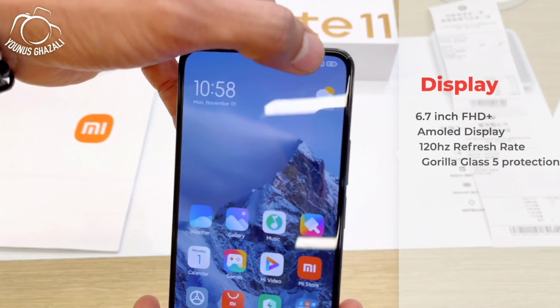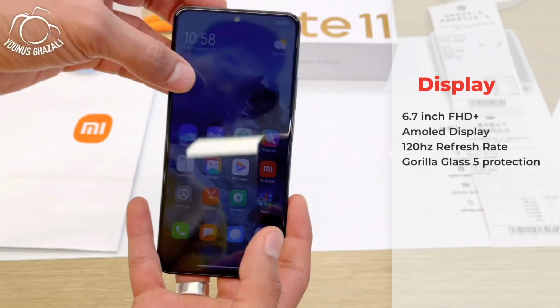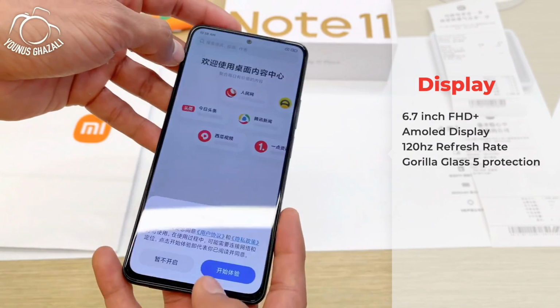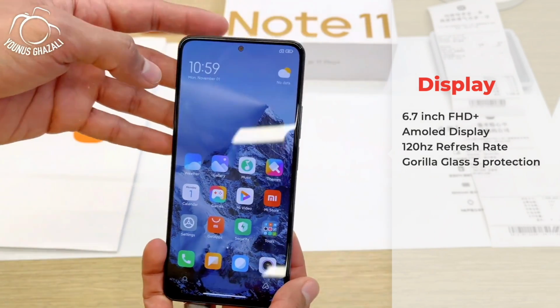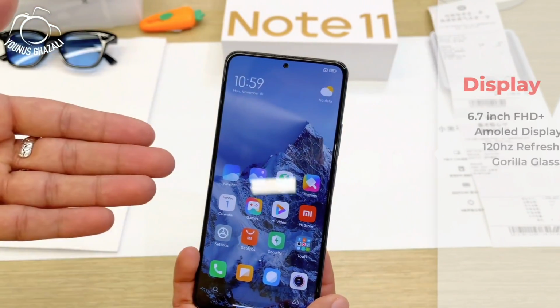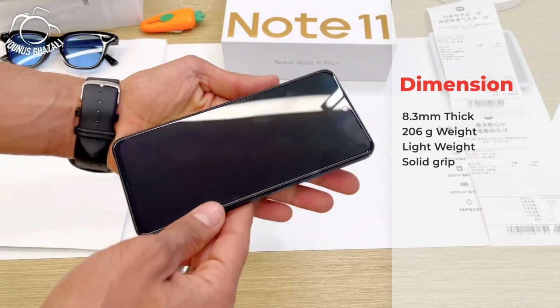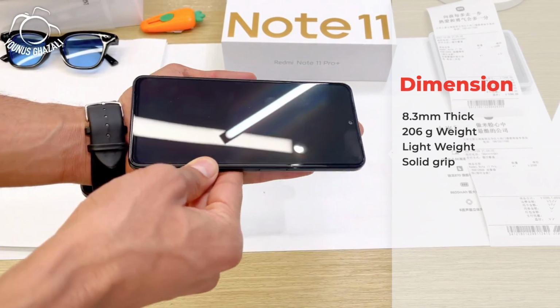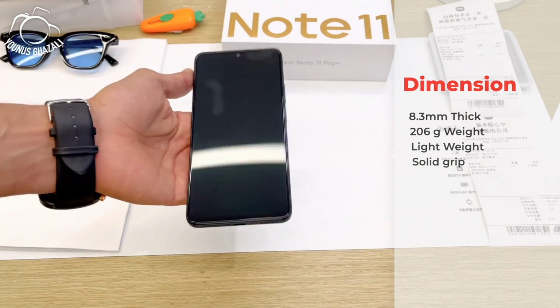The 6.7-inch AMOLED screen with Full HD Plus resolution looks beautiful and impressive with tiny bezels. It supports a 120Hz display, which is a bonus. It has Gorilla Glass 5 support, which is an older generation of Gorilla Glass. The smartphone is 8.3mm thick and is easy to hold in the hands as shown in the video. Another good thing is it's quite light, just 200 grams, which makes it a great choice for daily use.